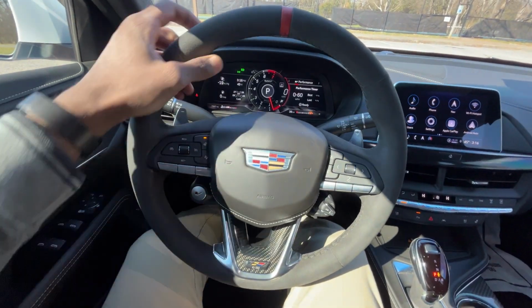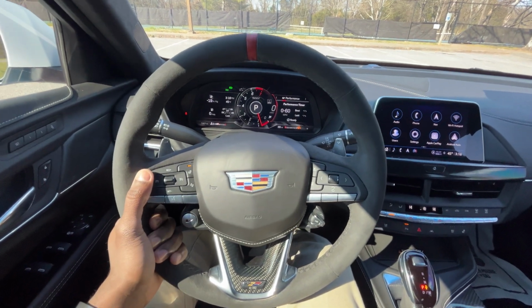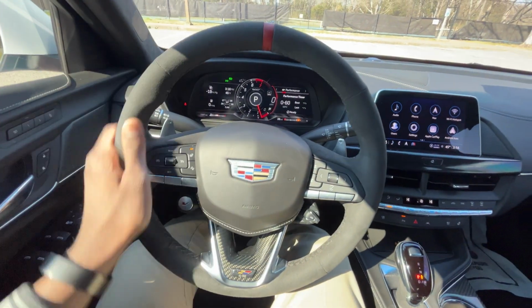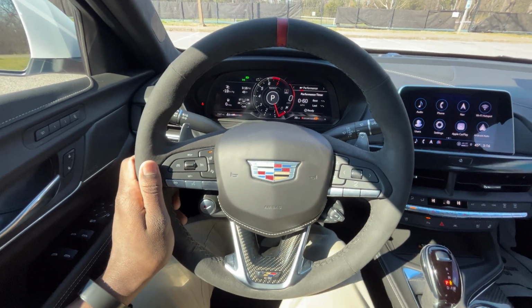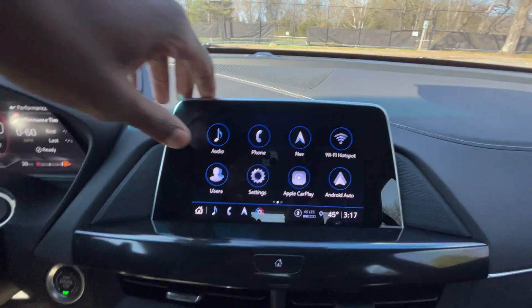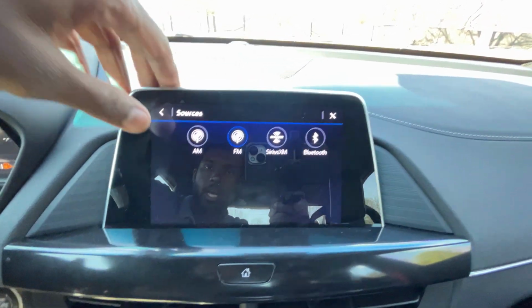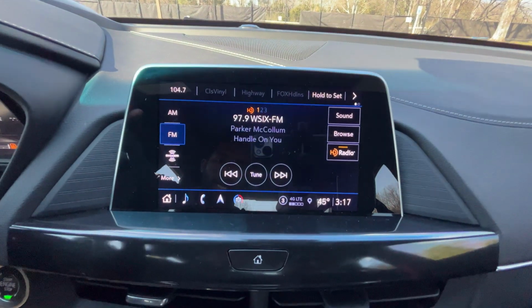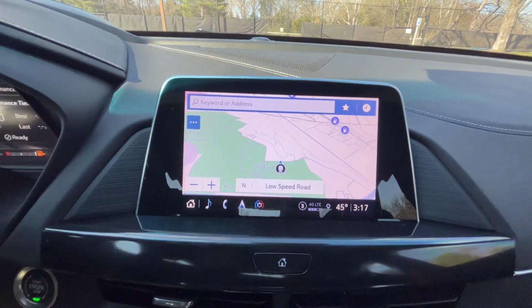So heated, I guess it's a suede microfiber, something like that. Steering wheel here. Looks nice, feels great, especially when it's super windy and cold out today. We'll come back to that here in a moment. Now, to our audio, we do get AM, FM, XM along with Bluetooth audio. And then we have wireless Apple CarPlay, Android Auto compatibility as well. Pulling up the navigation screen there.